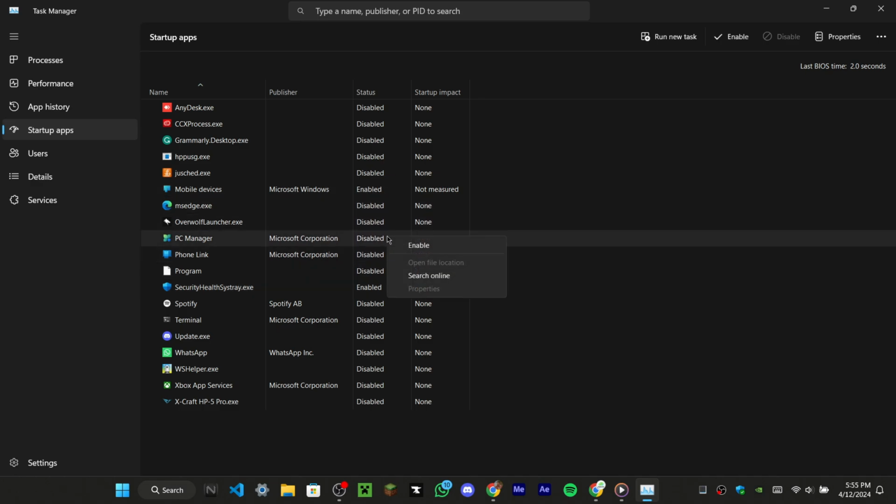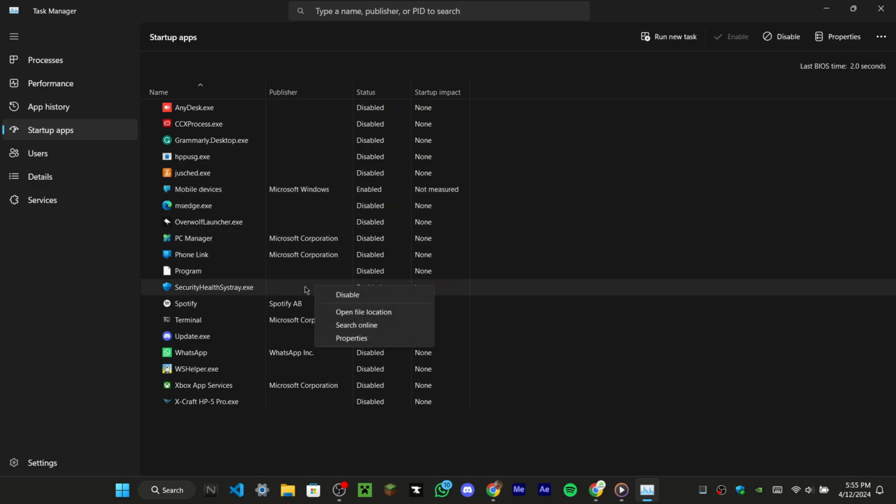Right-click on each unwanted app and select Disable. This prevents them from launching automatically, freeing up resources for smoother performance. Remember, keep Microsoft Defender enabled. It's your frontline defense against malware threats.